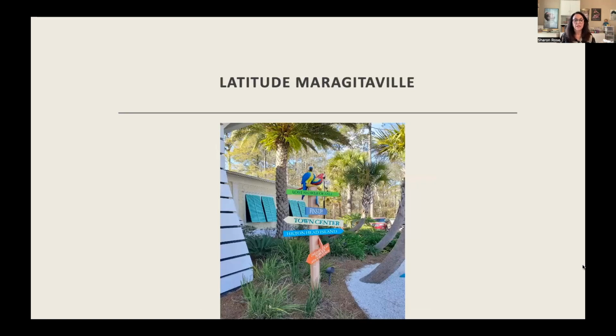This is another way of looking at directionals. It's Lost Shaker of Salt, Fins Up, Town Center, Hilton Head Island. That's one of the locations. Next slide, please.